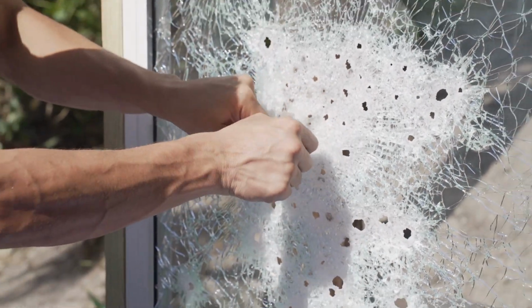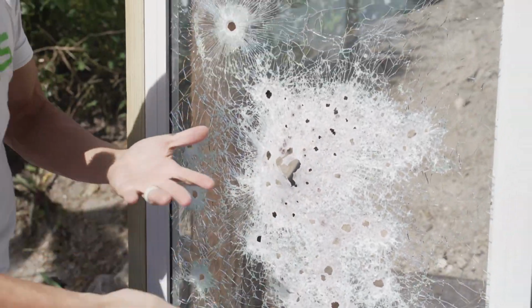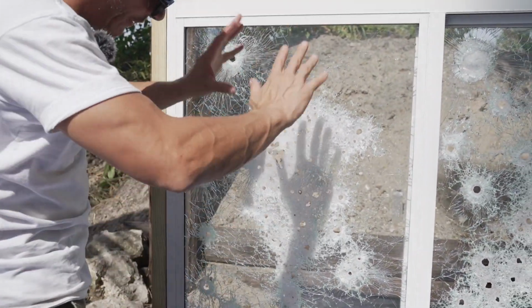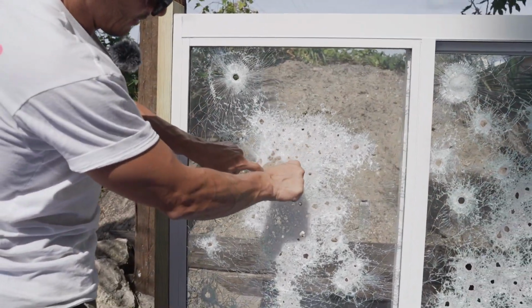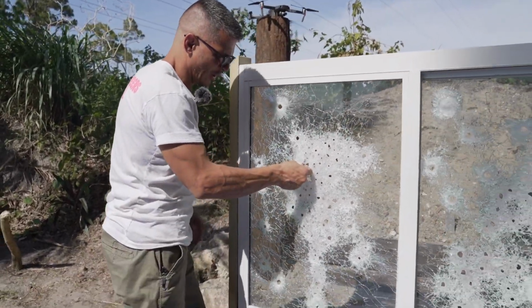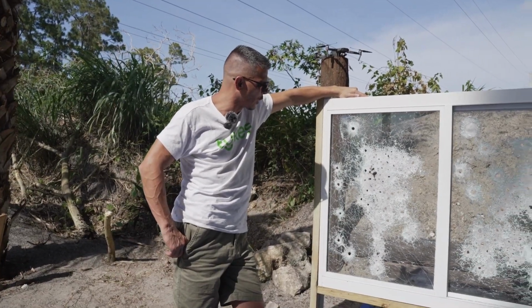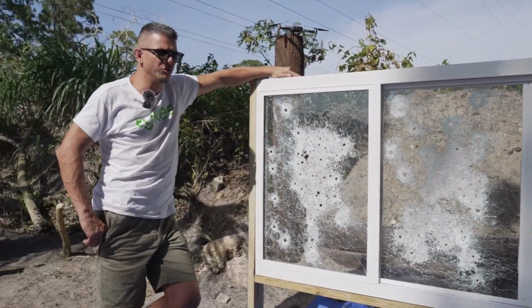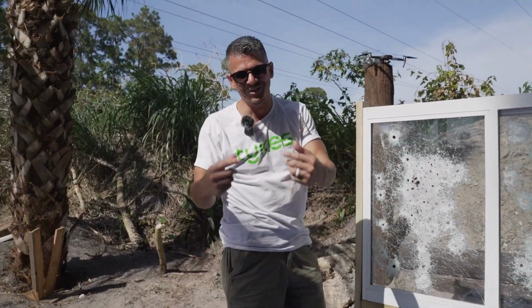All right. All these rounds, all these rifle rounds, all these pistol rounds, I still can't get my hand through the inner layer without hurting myself. That's pretty awesome. The integrity of this thing is awesome. The product is awesome. It's an awesome product, and super excited to be able to film this today. Did you enjoy it? I hope you did. You know what to do.